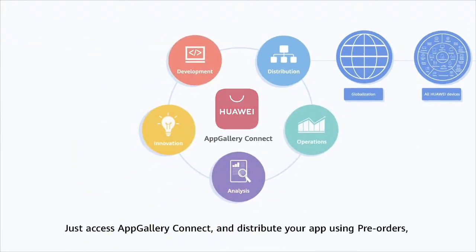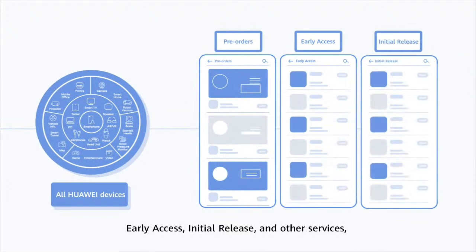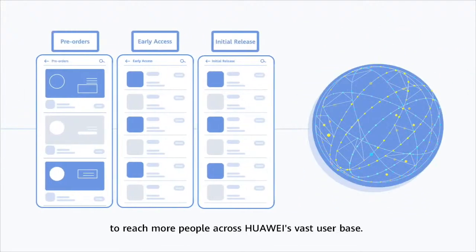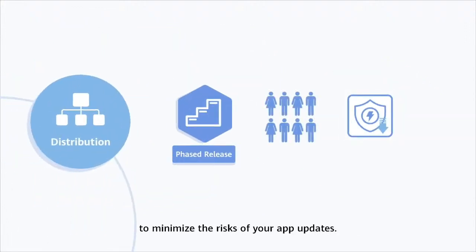Just access AppGallery Connect and distribute your app using pre-orders, early access, initial release, and other services to reach more people across Huawei's vast user base. You can also try our phased release service to minimize the risks of your app updates.